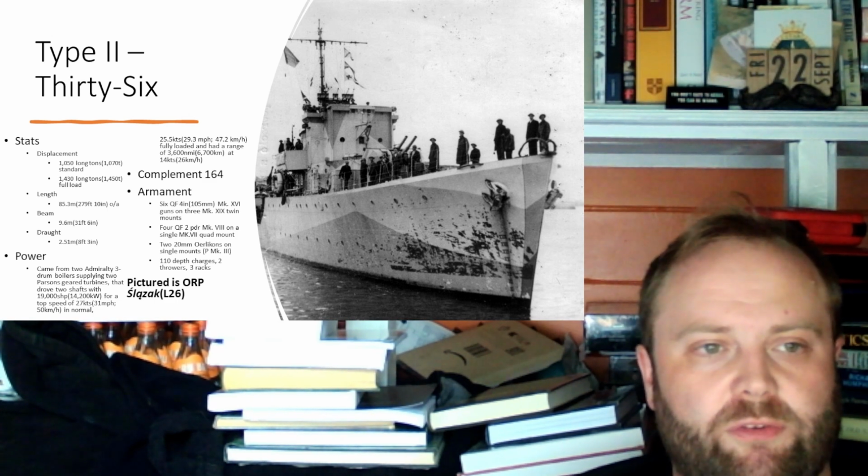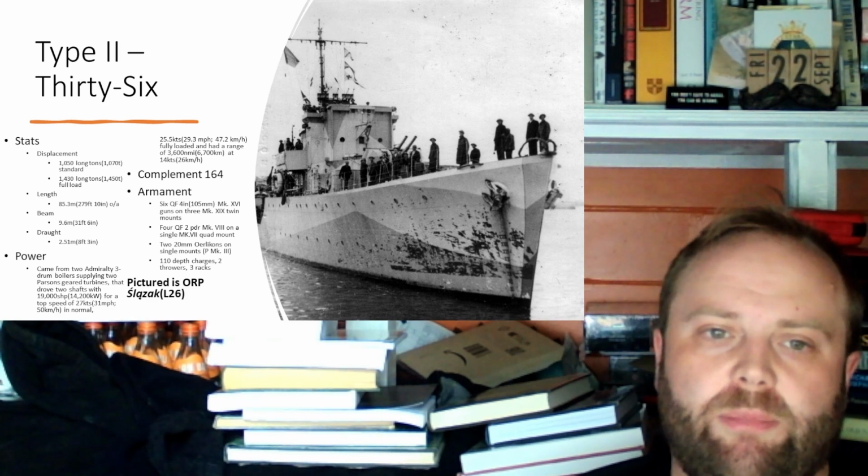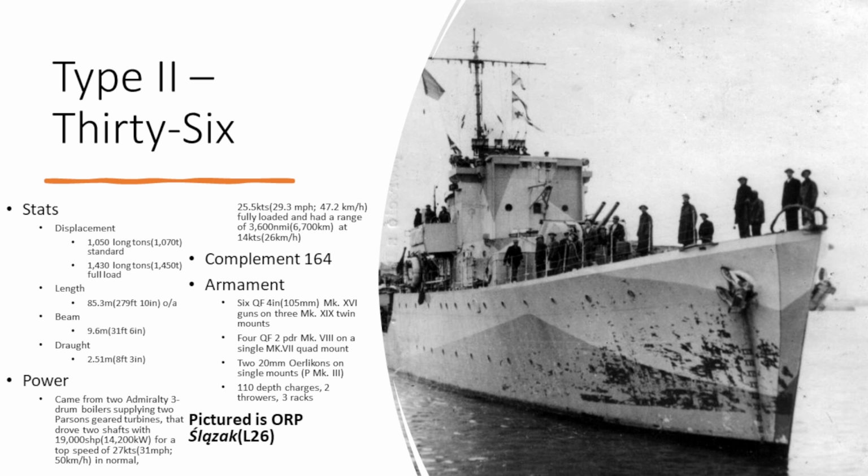But what are the other differences? Well, they have the same engines. This is an interesting thing, because when you start sort of looking and go, well, you have the same engines, you have the same stuff, you have two shafts, you have 19,000 shaft horsepower, you have a top speed of 27 knots. In normal, you are 25.5 knots fully loaded, and you have a range of roughly 3,600 nautical miles at 14 knots. This is all kind of interesting.